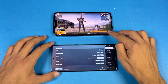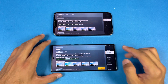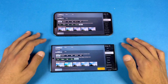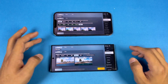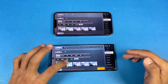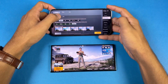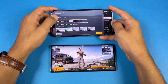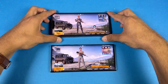Let me show the graphics options on both phones. Now let's go to the graphics, and you can see we have smooth graphics with extreme frame rate versus smooth graphics with 90 fps. Also, the extreme frame rate is also available in Balanced HD HDR. We also have Ultra HD. In Ultra HD we have ultra frame rate, so maximum we have 60 fps gameplay on this phone. No 90 fps on the Samsung S22 Ultra, while on the iPhone, you can see in Balanced HD HDR we have extreme frame rate. In Ultra HD we have ultra frame rate, so we have smooth graphics with 90 fps on the iPhone. So no comparison between these two devices.